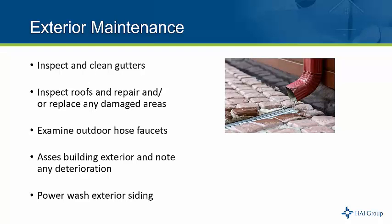You're going to want to inspect your roofs and note any damaged areas. Take a look at the surfacing, shingles, flashing, and vents. You're also going to want to remove any debris and trim back any overhanging branches.